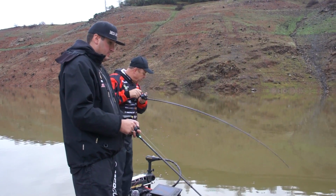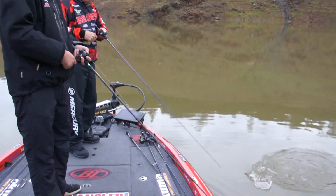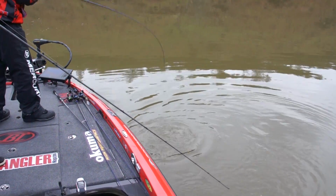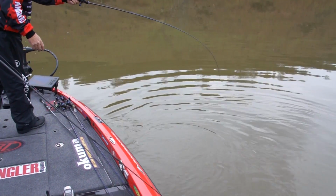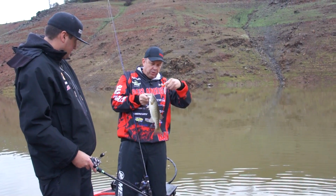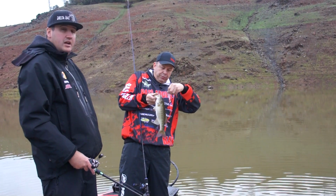On the swim bank, finally. I had to work it really slow down there. Look at that monster. Look, this fish is just white. Oh yeah, there's not much light. There we go. You can see, I mean, this is an 8-inch swim bait. You can see how big this fish is.